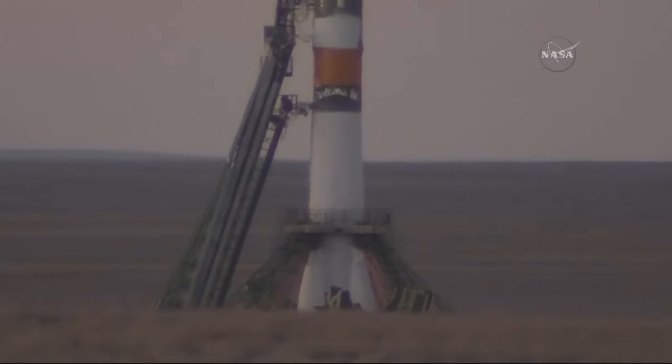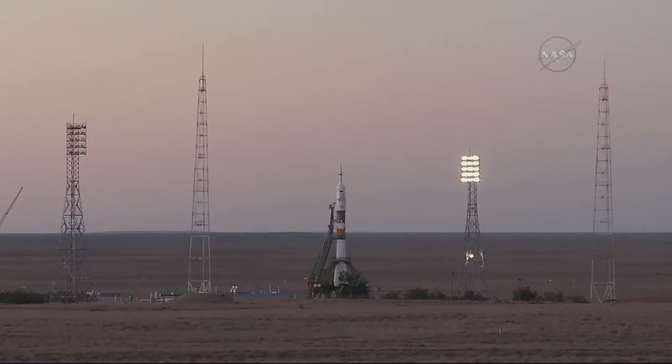Again, you'll see the rockets ignite. They'll fire for a few seconds, and then once they're at their maximum thrust, they'll actually overpower all of those counterweights, and the Soyuz will lift off from pad number 1 in Baikonur. 1 minute 30 seconds away from launch. Again, at this point, the propellant feed into the rocket has already been terminated, and the booster tank is pressurized for flight.